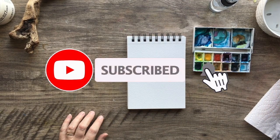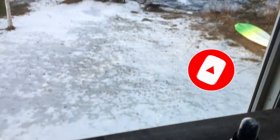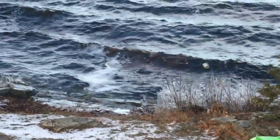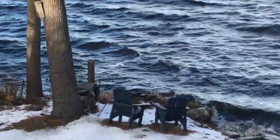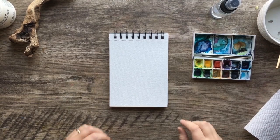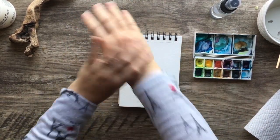I'm going to take you down and show you what's going on out here. I don't know if you guys can see the ice. Look at that. But it's calmed down a little bit. We didn't get much snow. We were supposed to get a ton of snow, but that didn't happen, which is a good thing. So yeah, that's what it looks like out there. It's cold, and I'm sitting in front of my window, and it's actually pretty chilly where I'm at. I'm still in my PJs.